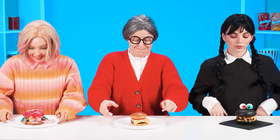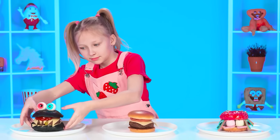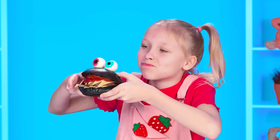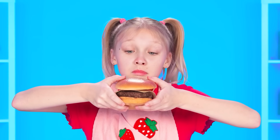But which burger will be the most delicious? Now we'll find out. Margot, your turn. Oh, how hungry I am! This burger looks unusual. Let's try it! Delicious! I like it! So, what's next for us? Let's take the first bite.